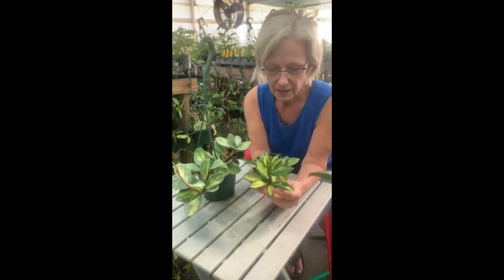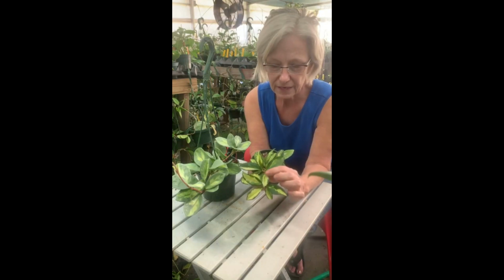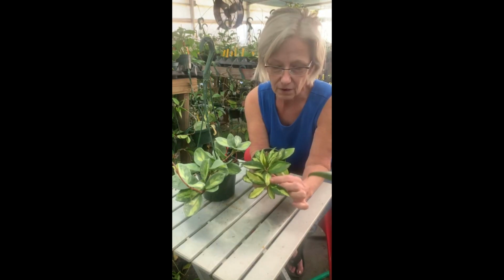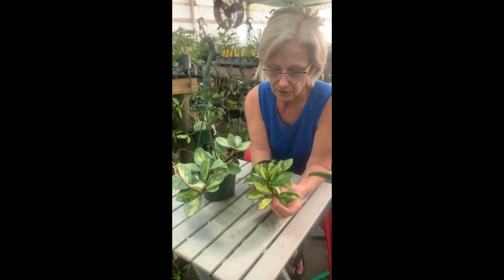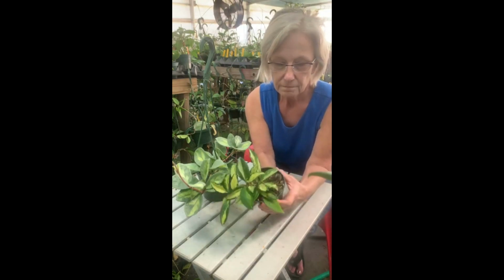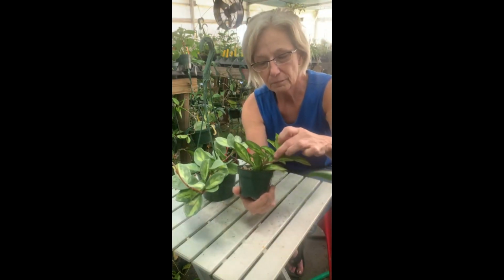Hoya Carnosa Krimson Princess has interior variegation. That means variegation on the inside of the leaf with dark green on the outside of the leaf. And you can see that with each and every one of the leaves. And it will have a reddish stem for the new growth.